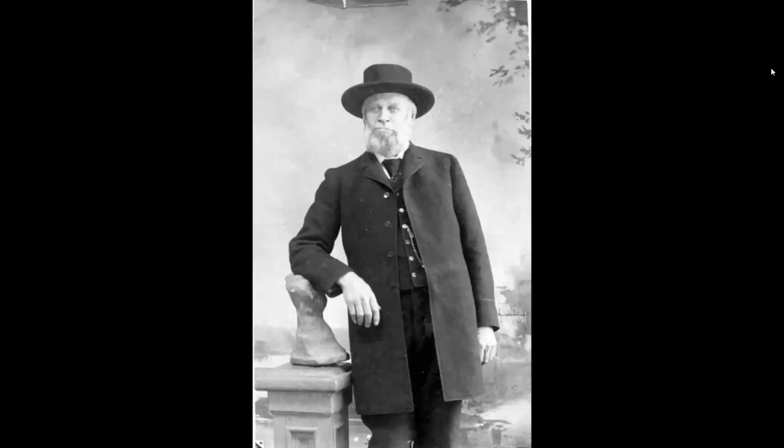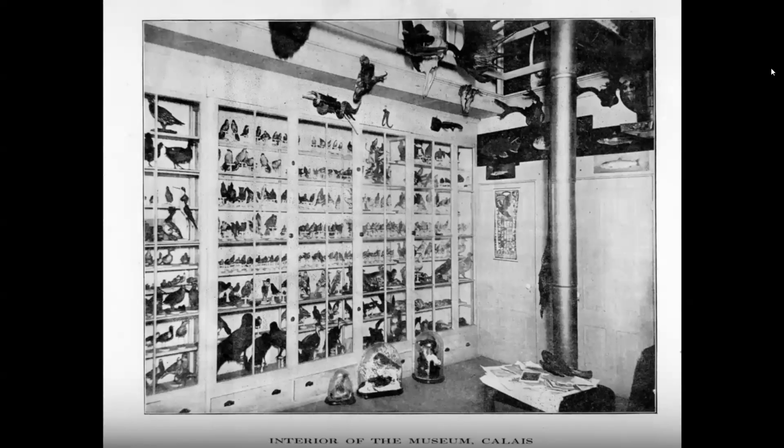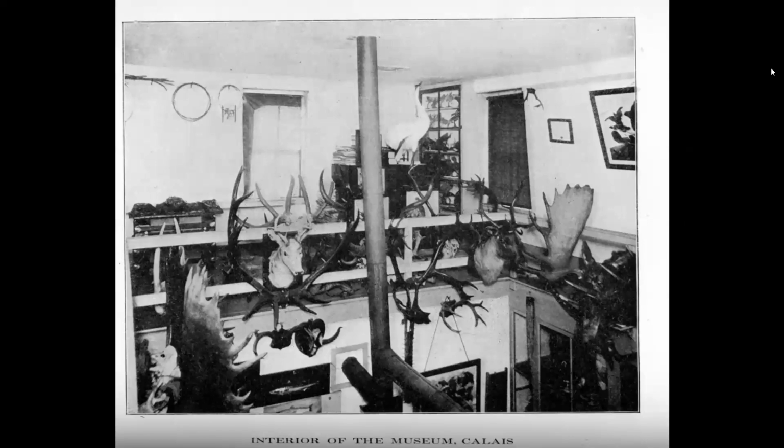Yep. Okay. This is George Boardman. He is not buried in the Calais Cemetery. He's over in St. Stephen. This is the birdhouse, which he built as a museum for his collection. And if you keep going, this is the interior. And he had all of these showcases built with all the various birds. And this is only a part of it. You can keep going. Here are more. This is the upper level. There was sort of an atrium up above.